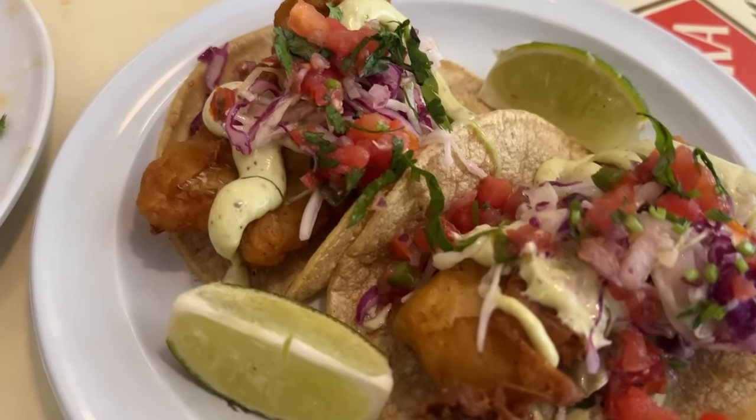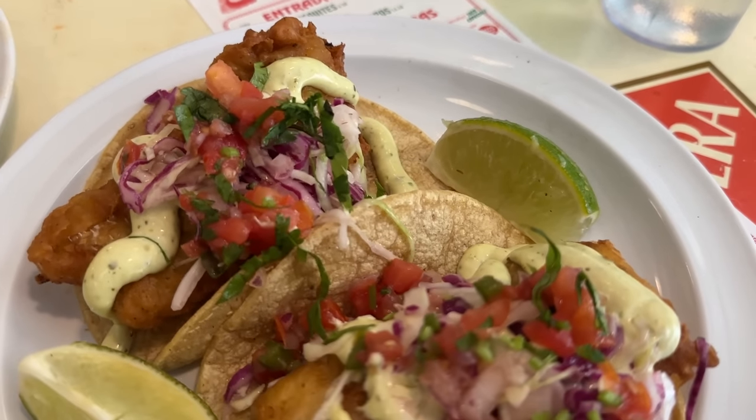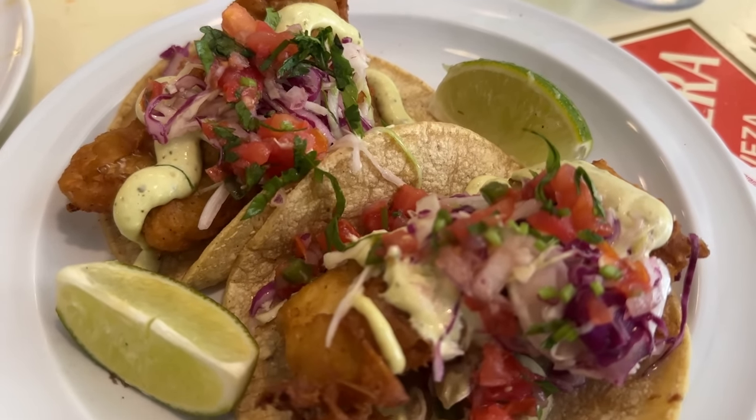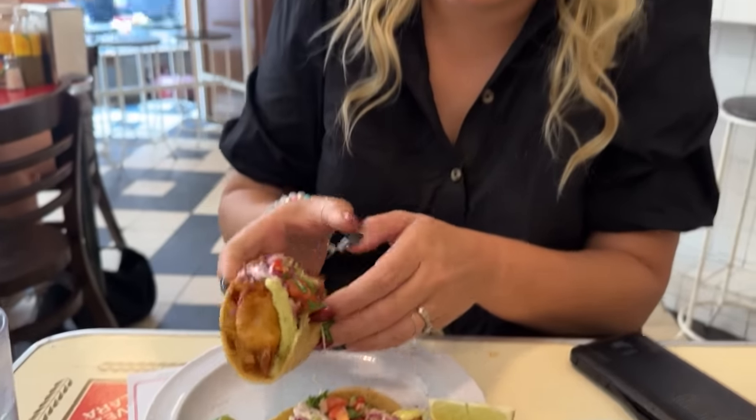For my first taco, well, not ever, but here, was the Baja Crispy Fish. This is beer-battered Pacific cod. It's got a crema on top as well as some crispy vegetables. This was actually voted the best fish taco in New York City by the New York Times, and oh my gosh, I can tell why.